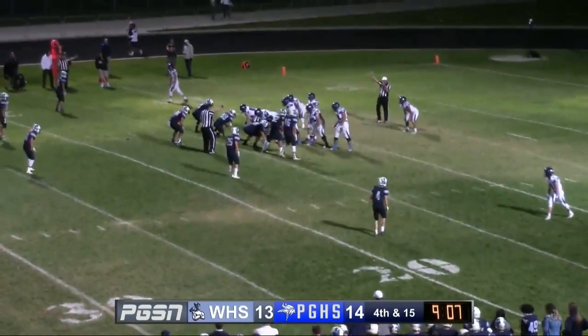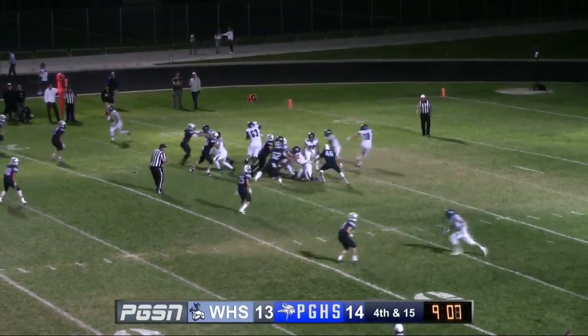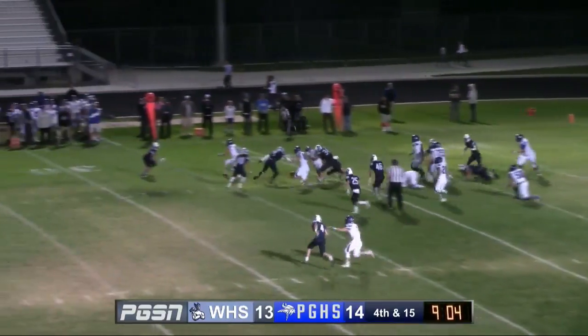And this is really fun weather for Viking sports, high school football. It's starting to get chilly. You can feel that October's on the horizon.